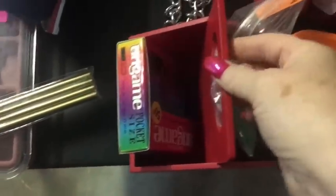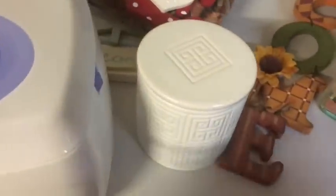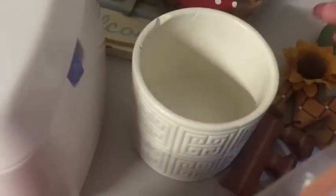So starting out, I found a container that I could put things in as I was shopping around. It's this cute little Coca-Cola container. Found a game and a couple of pieces of jewelry before I found the container. I loved this little 4-leaf clover. I didn't end up picking it up, but I love good luck charm type things. Again, I love containers too, but this one has a little chip in it, and so I did not get that.